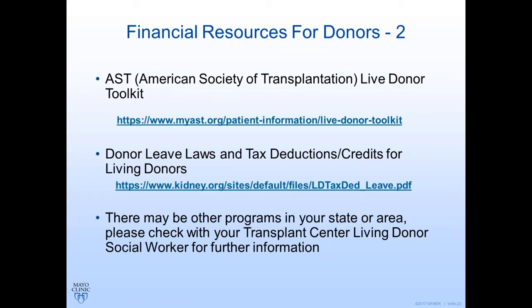Throughout the United States, in about 30 states, there are donor leave laws and tax deductions or credits for living donors. And if it's hard to navigate through this site, if you just put in your search bar donor leave laws, you'll find a whole printout that explains how your expenses can be credited in different states, or even paid time off work that is supported by individual states. And there may be other programs, state dependent, or areas that have special programs for financial reimbursement for donors.